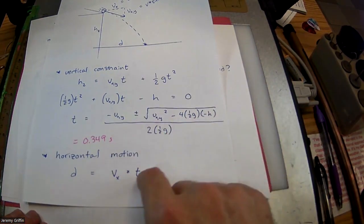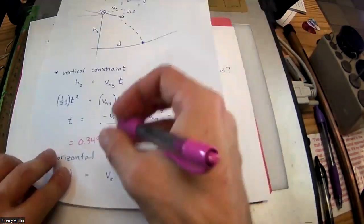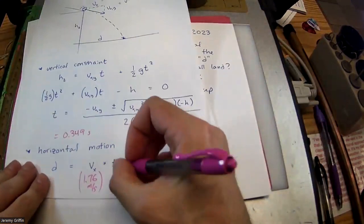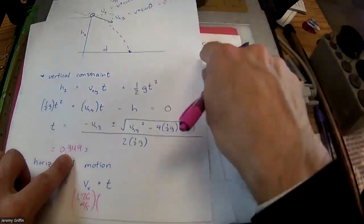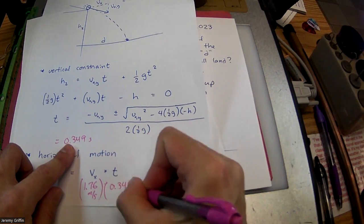And then finally, horizontal motion. So you take the 1.76 meters per second going across the room, and you multiply it by the time of fall. It's shorter than if you just dropped it. If you just dropped it, it should take a little bit longer, since you're chucking it down a little bit. Then we got 0.349 seconds. That's what Elijah got.